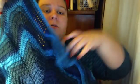So, the straight way. I am showing you the wrong way. I do apologize. So, this is the blanket that I started. And if you remember, it had like 2.5 points of white, ending with white. I did not like that.